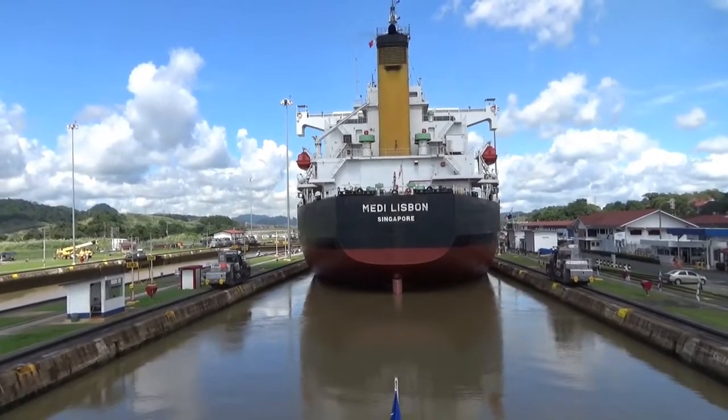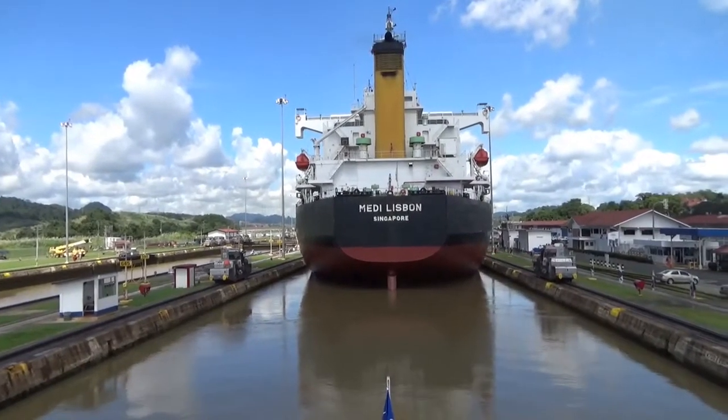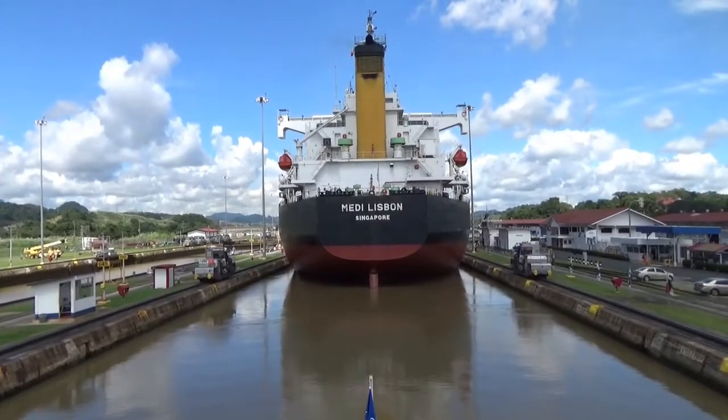Look on the left side, and you can see that the container ship that we saw earlier on the first chamber at Cocoli lock is just making its way out of the lock right now.